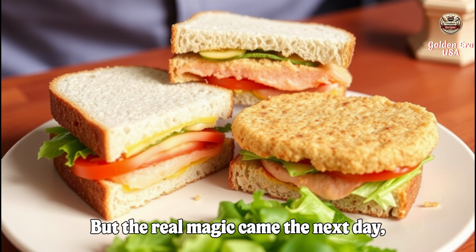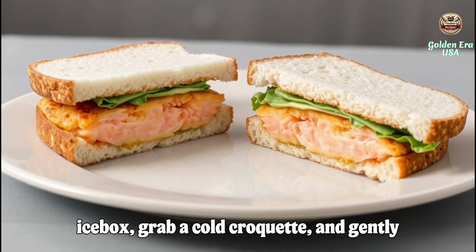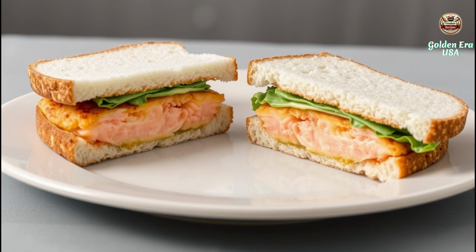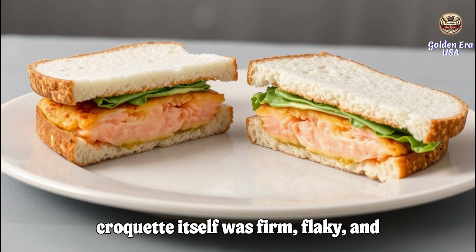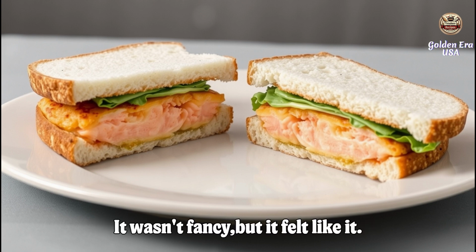But the real magic came the next day, served cold, between slices of soft sandwich bread. You'd open the icebox, grab a cold croquette, and gently place it on white or wheat bread. Some folks added mayonnaise or mustard. Others layered on a bit of shredded lettuce or a slice of tomato. The croquette itself was firm, flaky, and full of flavor, holding together like a meat patty but tasting like the sea. It wasn't fancy, but it felt like it.